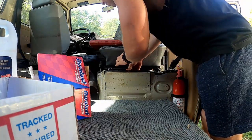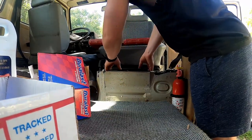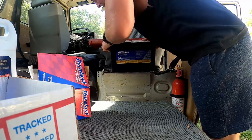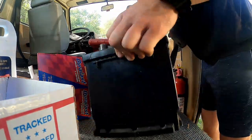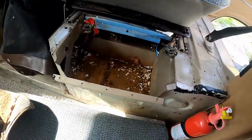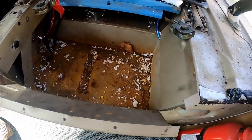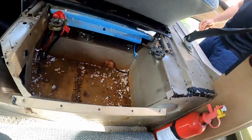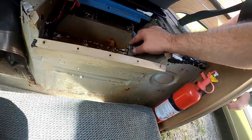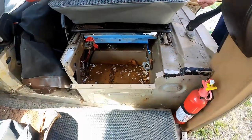It also doesn't have any straps holding it down, so you might want to do something about that. There's something under that seat for some reason. Oh, look, this ground strap doesn't go very far, so it'd be a pretty cheap one to get a new one of.